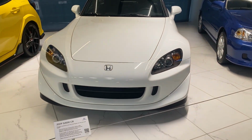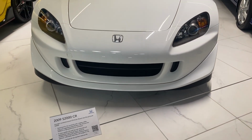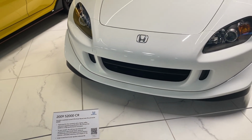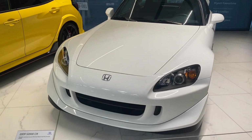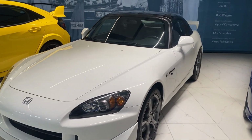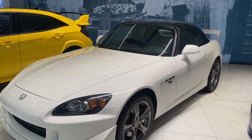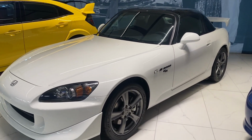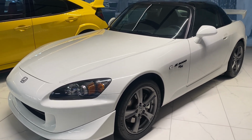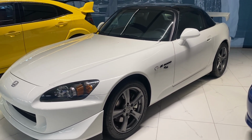And next to it, we got the 2009 Honda S2000 CR, which is short for Club Racer. Yeah, this one was definitely made to go to the track, or a little bit more fine-tuned in order to go to the track. And then this nice white. I don't know if it's Championship White. It looks like it, but I'm not exactly sure.